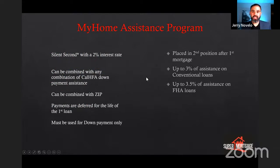So another one of the assistance programs that we typically wrap into, whether it's a CalHFA conventional loan or a CalHFA FHA loan with the ZIP, is the My Home Assistance Program. With the ZIP program, they'll allow us to borrow up to 3% of the sales price. With the My Home, it allows us to borrow up to 3% on conventional loans, and then up to 3.5% on FHA loans. So in some cases it's upwards of 6.5% of credit that we can receive from the state.